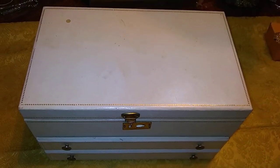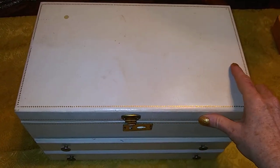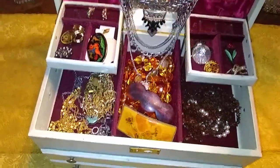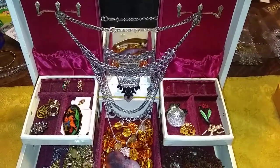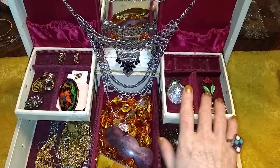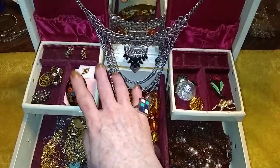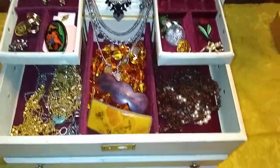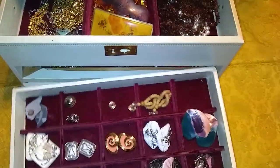It's a lovely vintage jewelry box, and it's got this awesome red velvet interior with mirror. And two trays for rings, and brooches. Three sections here. And then down here we've got an earring drawer with some earrings.